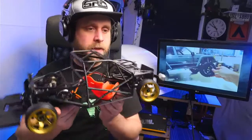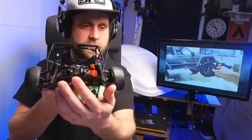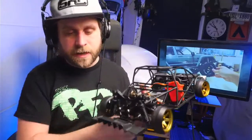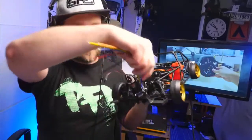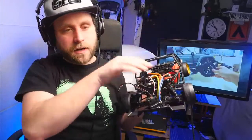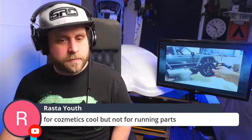What up? How awesome is that, man? Yeah, it looks good, man. I'm so into this thing. And I love the MST rear diffuser. It looks so good. It's going to be bananas. And then the ESC is going to sit right there, right in the back. And then the wires are going to come over. I'm going to figure out a way to get the wires to look really nice, but I haven't thought about it too much just yet. Yeah, the cosmetics are cool for not rough running parts. There you go.